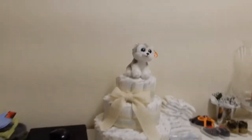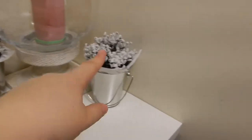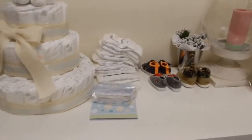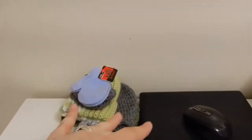This is the diaper cake that my friend made for my baby shower. I don't know if I already showed this or not, but she had made little sock roses in those. I'm not sure what I'm going to do with this, if I'm just going to toss them or repurpose them. But yeah. Just this little sweater that was knit for him by a friend. It's absolutely gorgeous. Fits him right now. And some other winter things.